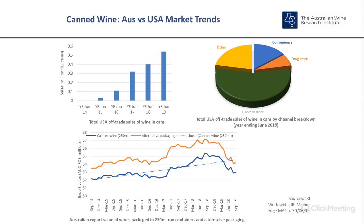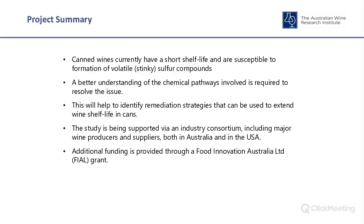Growth in Australia has also tracked upwards over the last few years. It's probably not grown as quickly as it has in the US, so I'm not entirely sure why that is. That may be related to some of the patent restrictions around putting wine in a can, and potentially around some of the market acceptance noises we've been hearing from some of the wine producers over here in terms of perceived quality of wine products in a can. So there's a bit of a perception that certainly in previous years it's lower quality products that have been going into a can.